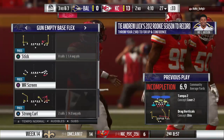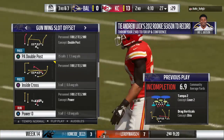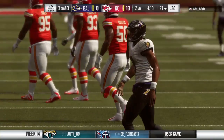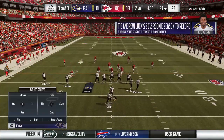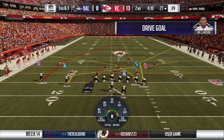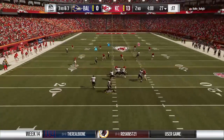What's the old adage? Be quick, but don't hurry? Well, that went right out the window there. He was hurried, harassed. That ball had to be gotten rid of, otherwise he was going to get sacked. So the incomplete pass on the last play, and that leads us to a 3rd and 3. Off the play fake, here's Jackson.